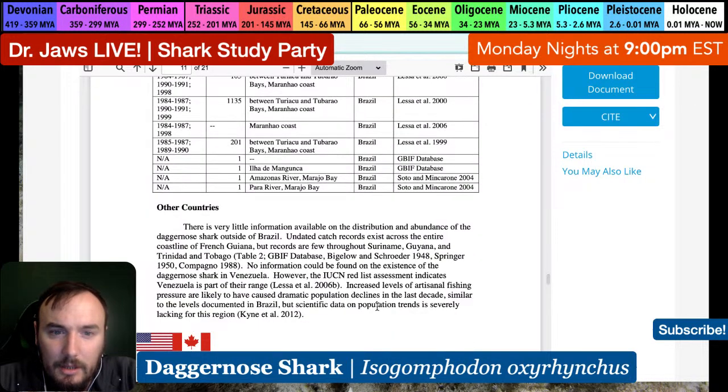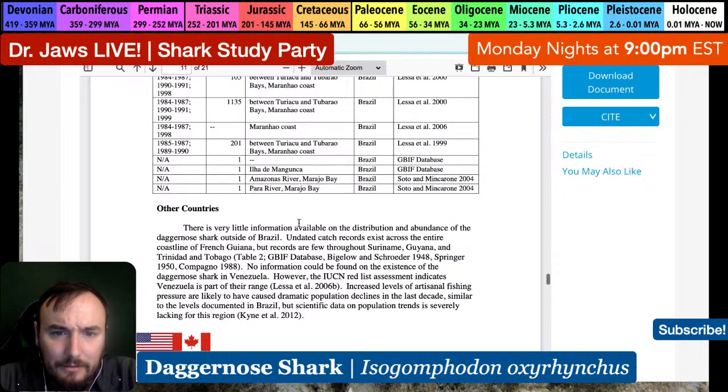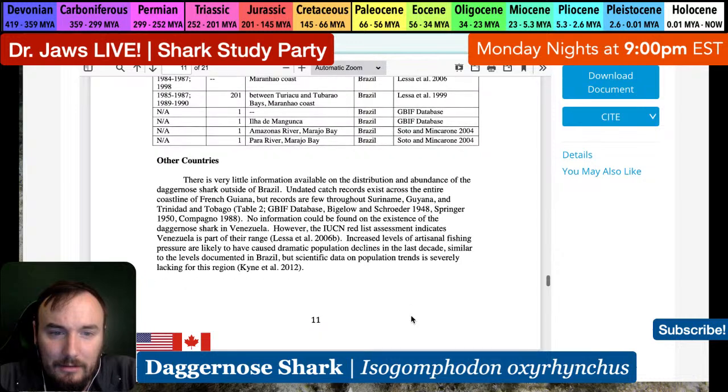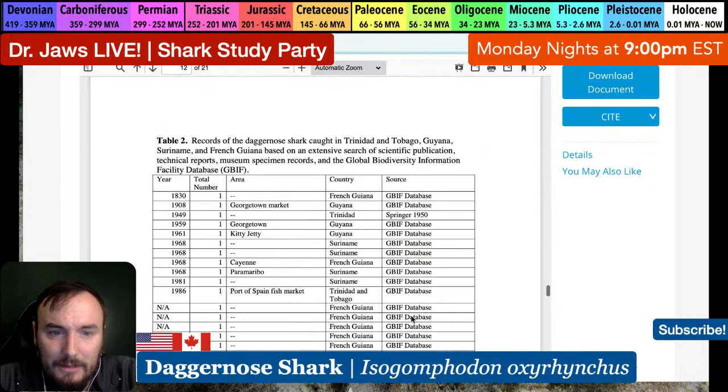That's not good. Other countries, there's very little information available on the distribution and abundance of the daggernose shark outside of Brazil. No information can be found on the existence of daggernose shark in Venezuela. Increased levels of artisanal fishing pressure are likely to have caused dramatic population declines in the last decade. Wow.